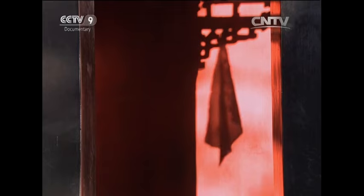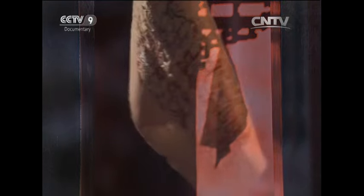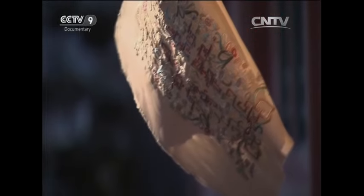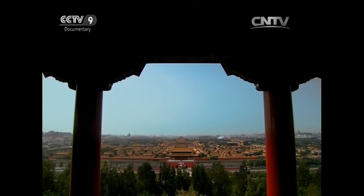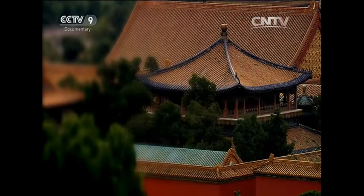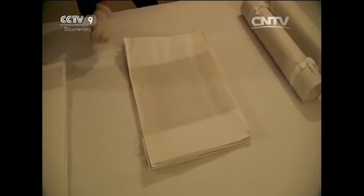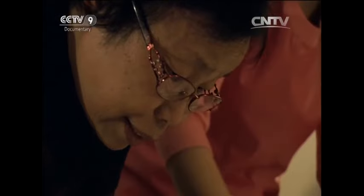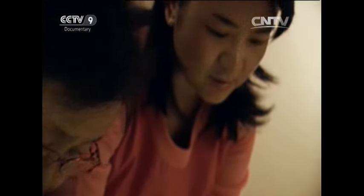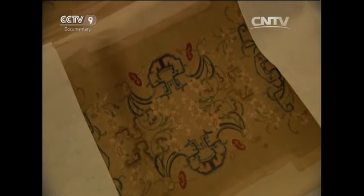The team has successfully recreated a 260-year-old double-sided embroidery. The team then receives another piece of good news from the lodge itself. 10 pieces of original double-sided embroidery have been discovered in the East Wing. They are in quite good condition. The China Silk Museum treats the antique silk to protect and strengthen it.